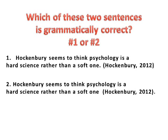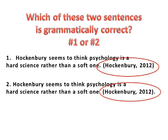Take a look at these two sentences. Which one is correct in terms of punctuation? Now, what I'm talking about is both of these are sentences with in-text citations at the end of the sentence. So where do you put the period? Do you put the period after the last word of the sentence, or do you put the period after the in-text citation itself?